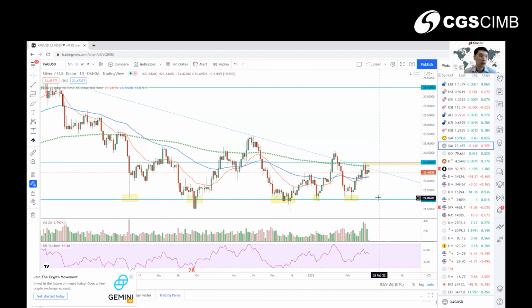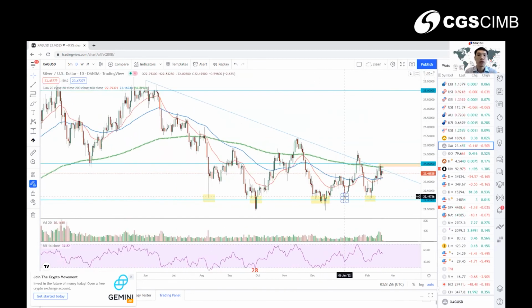Downside-wise, the key level supporting the overall longer-term uptrend for silver, the critical level to watch, is $22. As long as this $22 level holds up, I think the uptrend will eventually kick back in and play out.